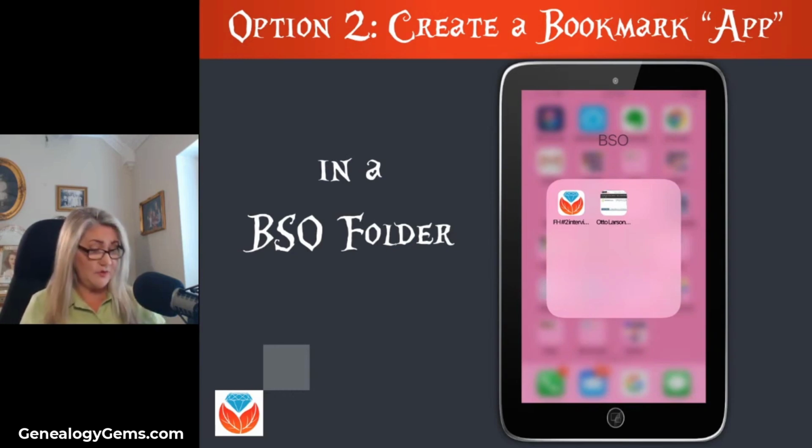I love doing that because I've got so many apps. It's almost a necessity, really, at this point. In fact, I have pages of folders, right? So I have a genealogy folder. I have a grandkid folder. I've got all kinds of different folders for different types of things that I do and the apps that I have.